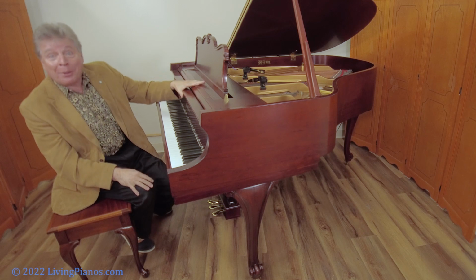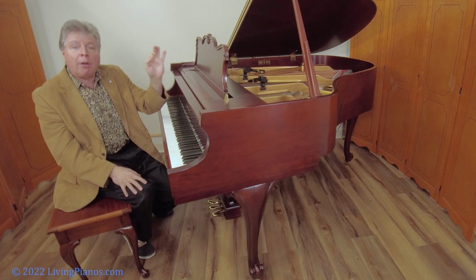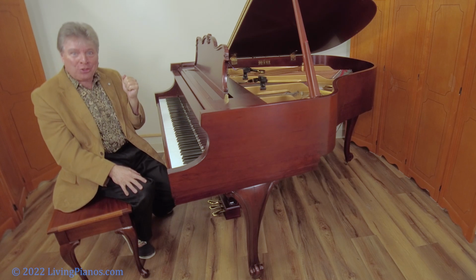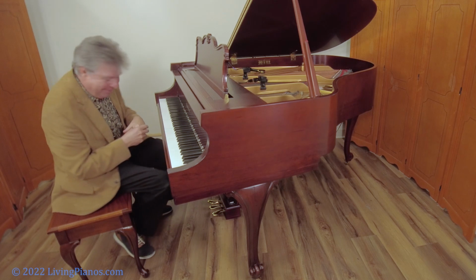Well, let's hear what this piano can do with some different styles. I'm going to play two movements from Schumann's Carnival, Ciriana and Chopin, a dedication to Chopin. It sounds very much like Chopin, the second movement you'll hear here.